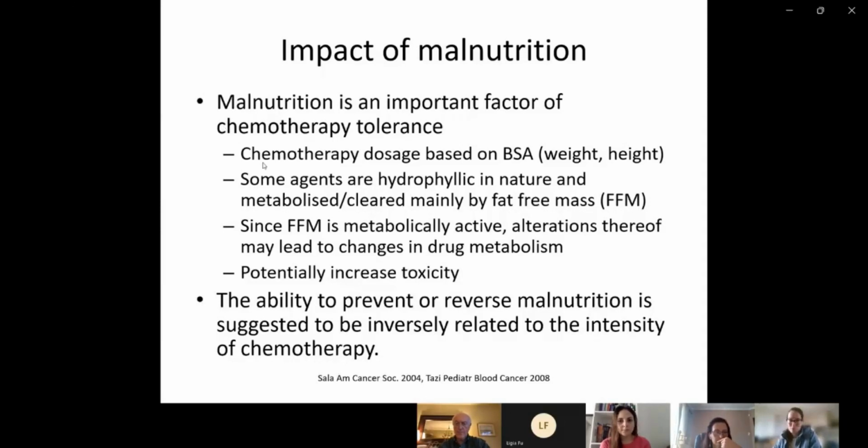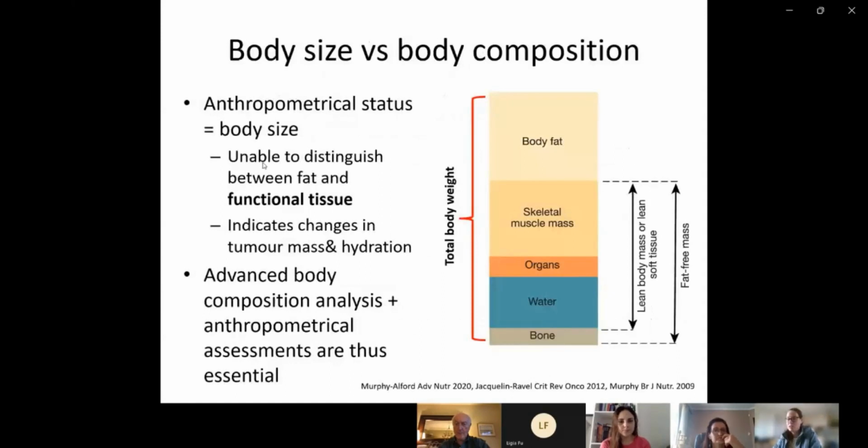So it is important for us to differentiate between body size versus body composition. For this specific reason, we can't necessarily quantify functional tissues or fat mass when we only look at our anthropometrical status and those sort of variables. So there is an argument for arm anthropometry, to be a little bit more accurate than our standard weights, heights, and BMIs when we measure.